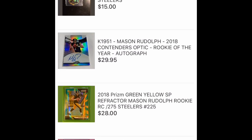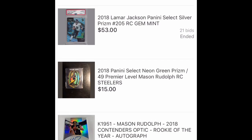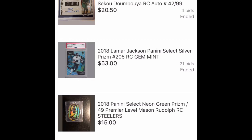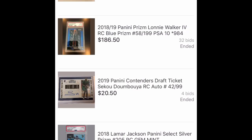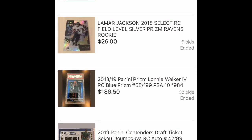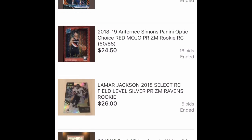There's one out of Prism, a numbered one out of Prism, and then a bunch of these Contenders Optic that sold. And then one out of Select. And there is a Lamar Jackson, just again, kind of curious what that's going for. And then just some other random stuff, some Simons, some Lamar.